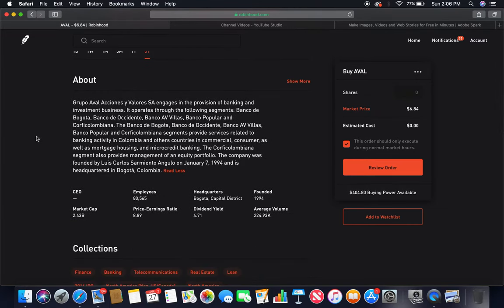About Grupo Aval, Acciones y Valores S.A. engages in the provision of banking and investment business. It operates through the following segments: Banco de Bogotá, Banco de Occidente, Banco Avivilas, Banco Popular, and Corfi Colombiana. These segments provide services related to banking activity in Colombia and other countries in commercial, consumer, as well as mortgage housing and microcredit banking. The Corfi Colombiana segment also provides management of an equity portfolio. The company was founded by Luis Carlos Sarmiento Angulo on January 7, 1994, and is headquartered in Bogota, Colombia.